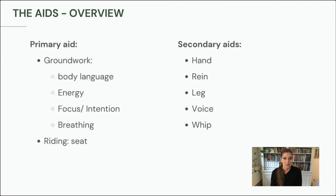And which aids do we have? So we have what we call the primary aid and the secondary aid. So the primary aid, that is in the groundwork our body language and things connected to the body language like energy, focus, intention, and also our breathing. So these can be called primary aids. So for the simple reason that we can't really take them away. And in the riding, this is our seat.